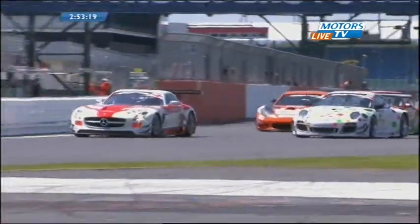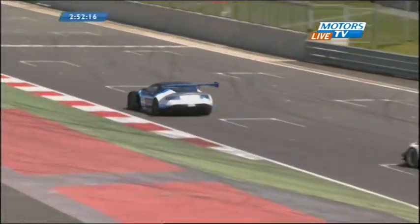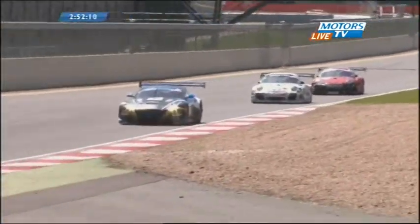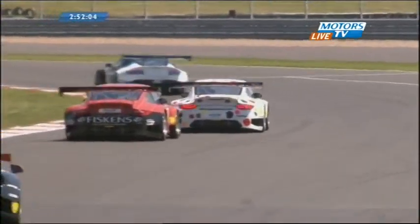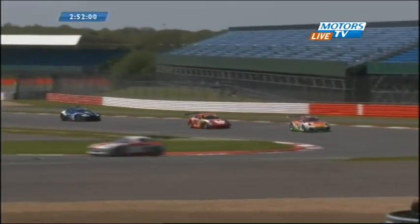You're on board with the Cheshire driver now, and is he just genuinely not as quick as those around him? At the moment, he's a little bit harder to gauge, but the cars now make their way towards Abbey. This is lap number 4. Marco Attard is leading the way now by over 3 seconds. He's been helped in that because of all the squabbling going on behind him. The fastest lap thus far has been done by John Gore.